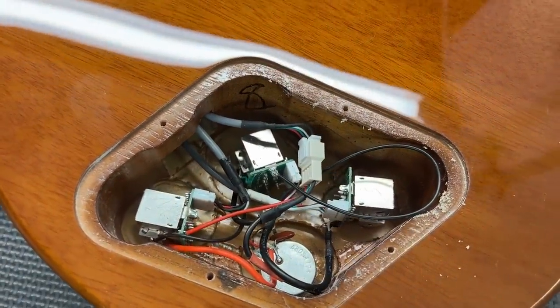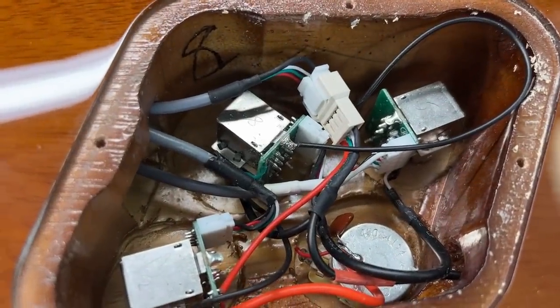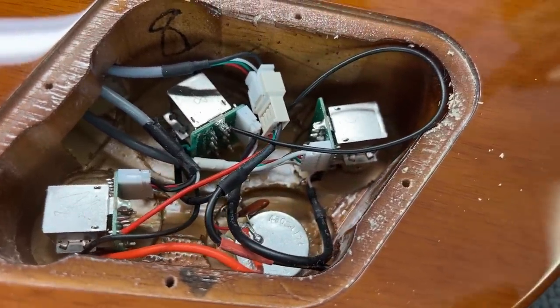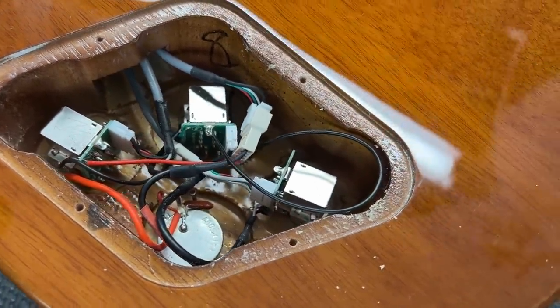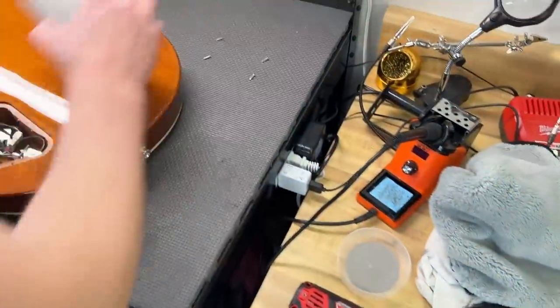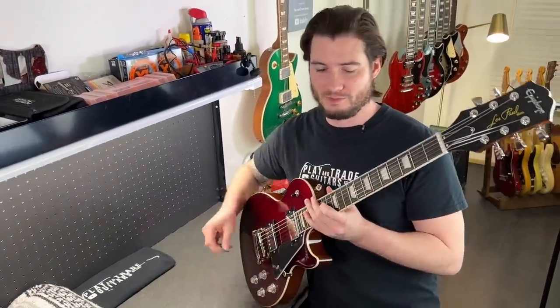Pretty aggressive routing down there, but I guess it does the job. Some import tall pots. You'll notice again the one volume pot is just a normal CTS pot, while the others are the double tall for the push-pull features. You see the routing? Yeah, this was someone's first day on the job. All right, flipping the guitar around for some initial reactions.